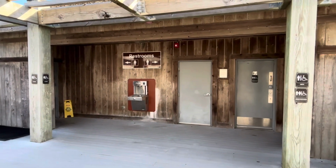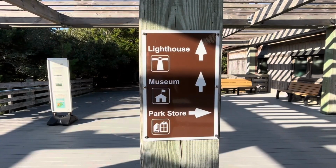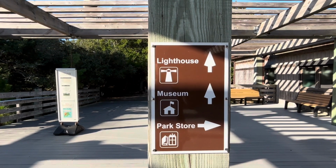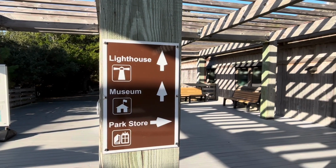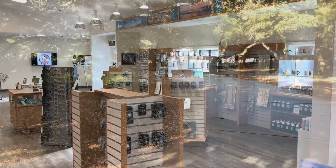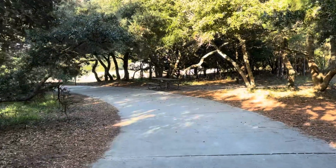They have full restrooms at the lighthouse facility. They have a park store, a museum, and the lighthouse. Unfortunately, while I'm here, the lighthouse isn't open for climbing as they're doing some repairs to it. Okay, we're gonna go check out the Cape Hatteras Lighthouse and some of the outbuildings as well.